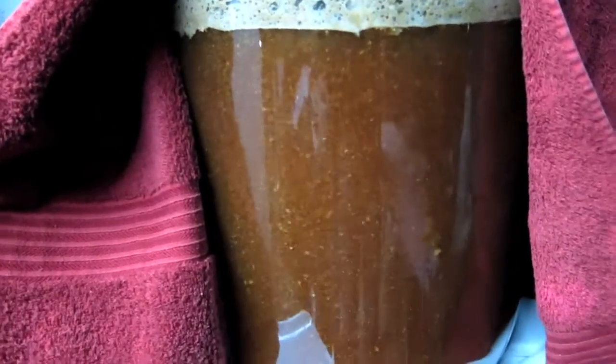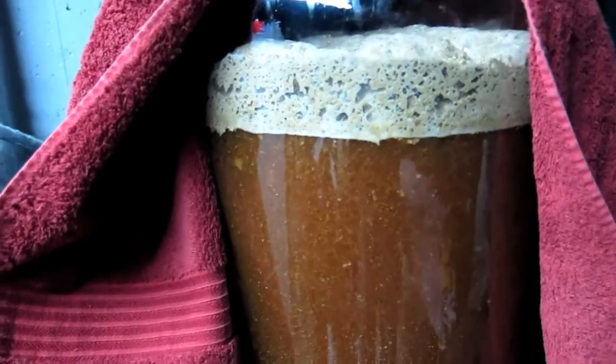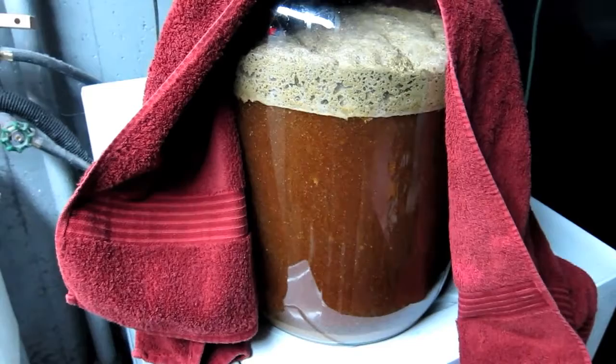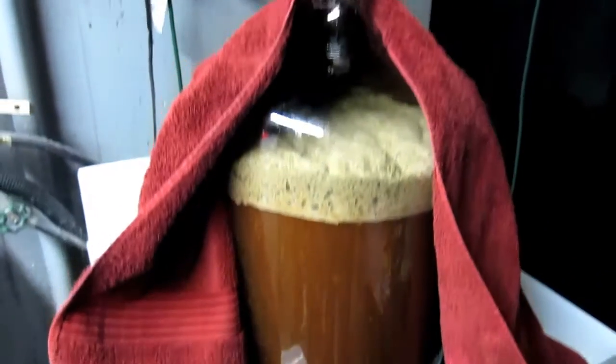I'm gonna wait another day, go 3 days here, and then bring it up to about 66, 68 degrees. We'll see what happens. I'm thinking after a week we should be able to go to secondary.